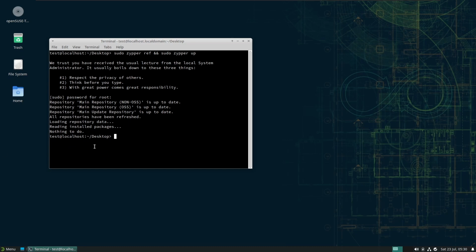So the next thing we're going to do is check to see if we need drivers. So in this case, it'll be sudo hwinfo graphics card, so gfx card, grep model.